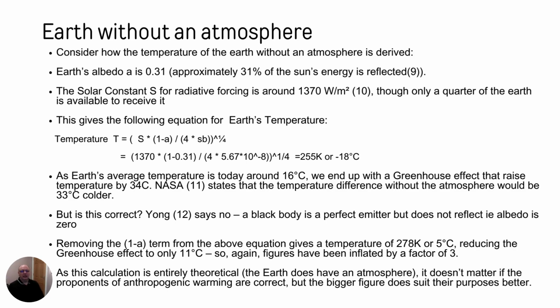If we now look at how the temperature of the Earth is calculated within an atmosphere, Earth's albedo is 0.31, so approximately 31% of the sun's energy is reflected. The solar constant S for radiative forcing is around 1370 watts per square metre, though at any one time only a quarter of the Earth can receive it. So this gives us the following equation for Earth's temperature.